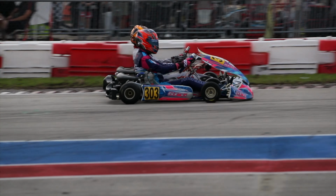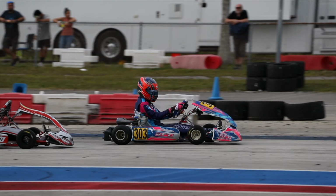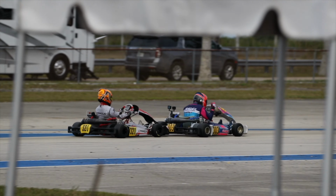Look at the leaders. Look at how many drivers are up there. Are there three or four guys racing for the lead? Is one guy checked out? This is a lot of information that's gonna help you out a lot throughout the race.